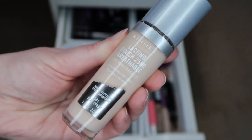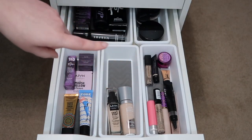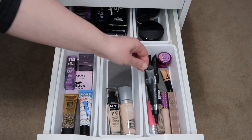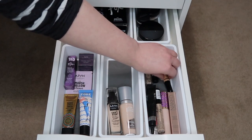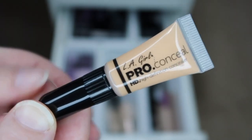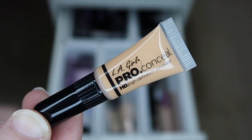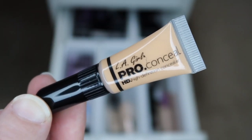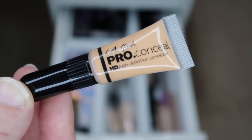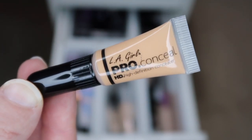Quick update: the one that I am currently using is this Rimmel one. Lastly is concealer, and the one I'm currently using is the Bye Bye Under Eye Concealer, so I will be keeping that. But the one that I am going to be getting rid of is what I talked about in my makeup chopping block video, which is the LA Girl Pro Conceal HD High Definition Concealer, because it's just not the right color. I can't see myself using this as an extra step underneath of my concealers, so I am going to be passing this one along.